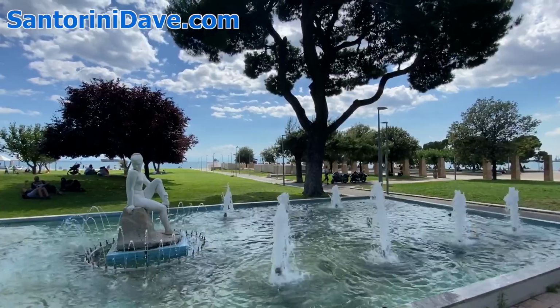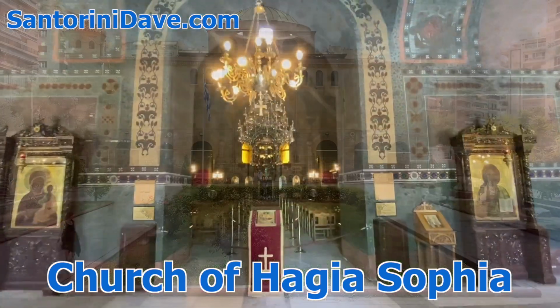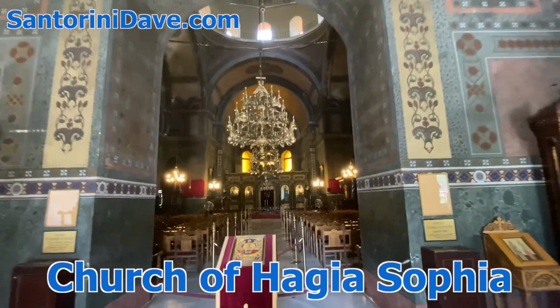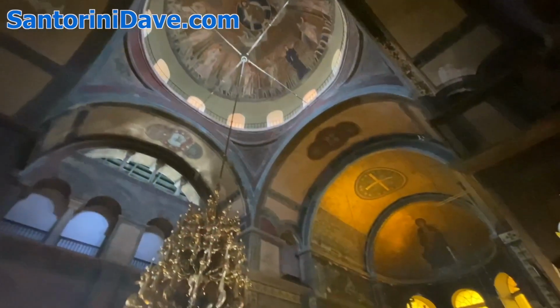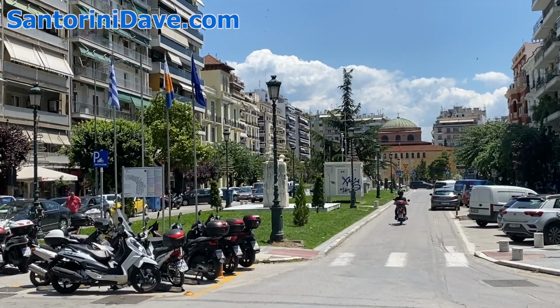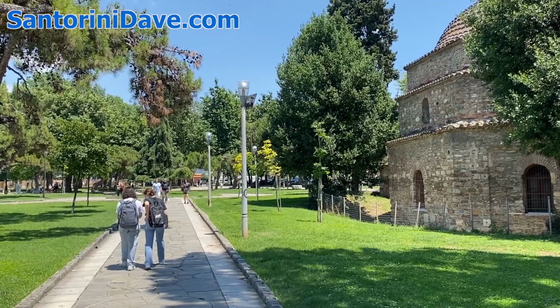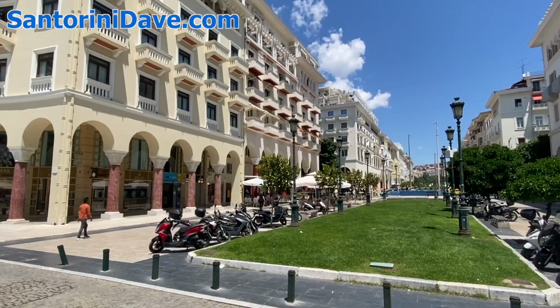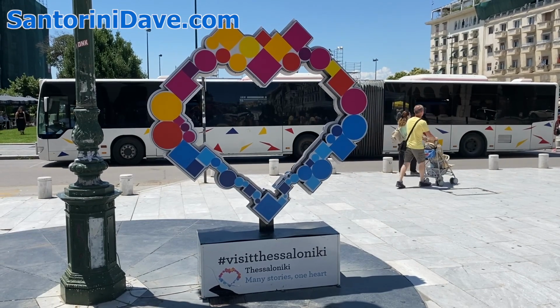Another nearby landmark in the city center is the Church of Hagia Sophia, among the oldest and most important churches in Thessaloniki, built in the 8th century following the architectural design of the Church of Hagia Sophia in modern-day Istanbul. The church was once converted into a mosque, then centuries later back into a church, and over the years has survived various fires and earthquakes. Today, most of the church has been beautifully restored.